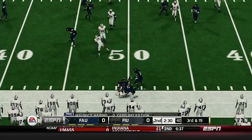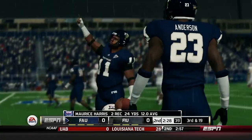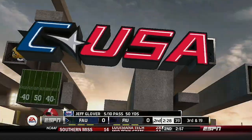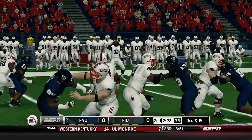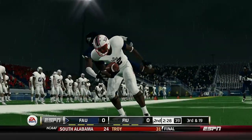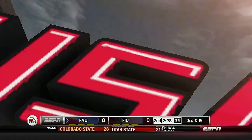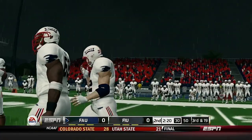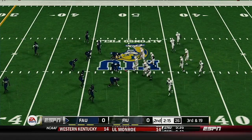Zips it to the back. He's taken down at the 50. That's a 2-yard loss. Pretty good stand there. They weren't fooled at all by the offensive play call. Third and long here, and they hope to convert another one and keep this drive going.